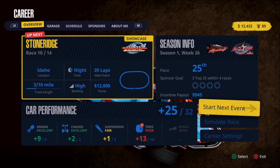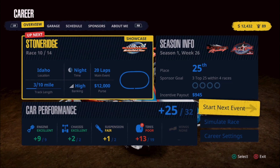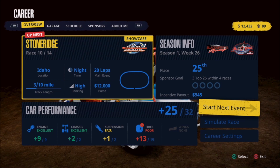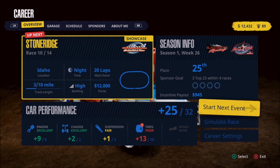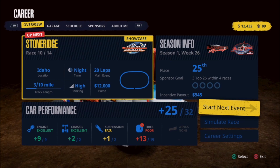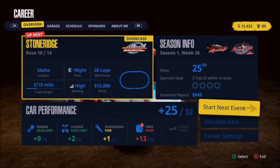So it is crucial that we do good here because this is the money we're going to be using for upgrades. We already know that we're not going to have a shot at winning a title in our first season in the Midgets. So we're really looking forward now to season 2 and putting our car in the best shape performance-wise to be as competitive as we can at the start of season 2.